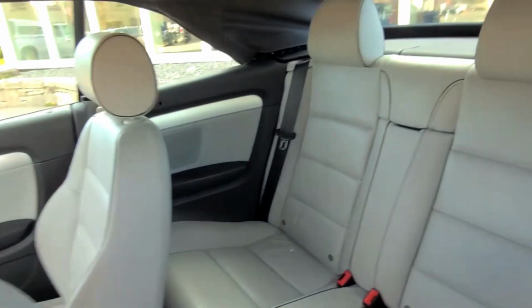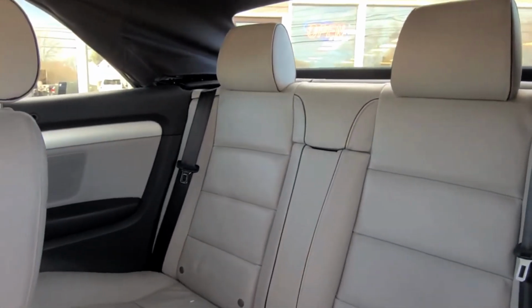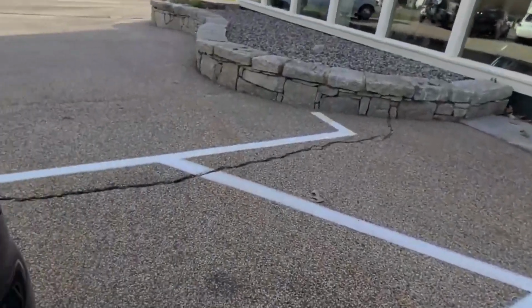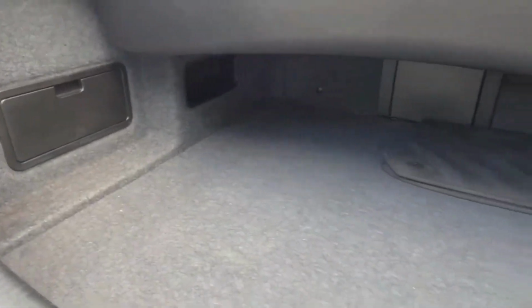Really quick, we're going to take a look at the second row of seating. Really nice condition and very well appointed here in the rear. And then we're just going to pop the trunk. As you can see here, very spacious trunk.